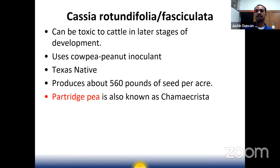It's a great crop for bees because it's flowering during the dearth. And it can produce about 560 pounds per acre. It's also known as partridge pea. I don't like using common names because people come up with all sorts of crazy common names and none of them are right. So you can see Cassia fasciculata or Chamaecrista rotundifolia or Chamaecrista fasciculata, just depending on whoever wrote the literature.